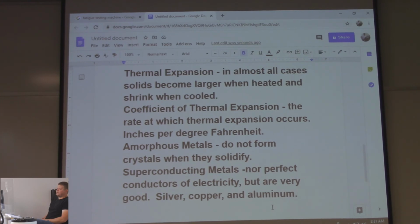When I think of superconducting metals, I would have thought of gold, probably gold, platinum, silver. Copper and aluminum are pretty good. They grouped silver in there too. I guess that's the one I wouldn't have thought would have been in there, but. Copper's good, but it's heavy, right? Aluminum's light, but it doesn't conduct quite as good as copper. But it's cheaper too.